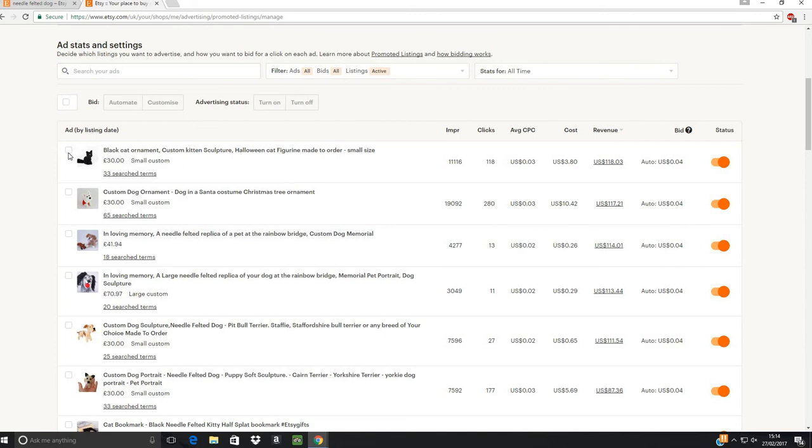And it's this black cat ornament. And we can look and just sort of do a rough look and say, well, hold on, he got almost half the impressions of that dog, less clicks, but he's making almost the same amount of money. So that means that actually he's more likely to sell when he's seen. He's more likely to sell when he's clicked on, so people are really liking him.